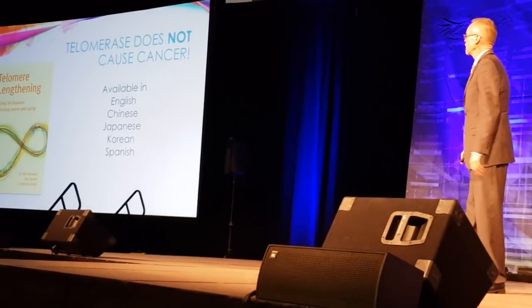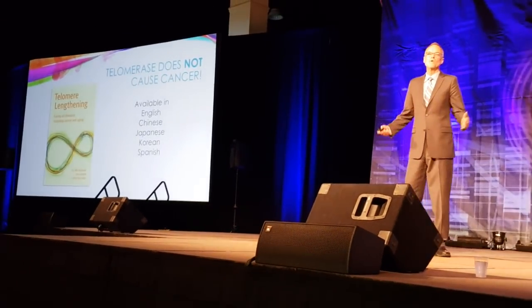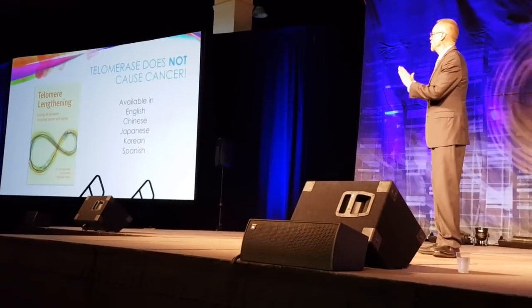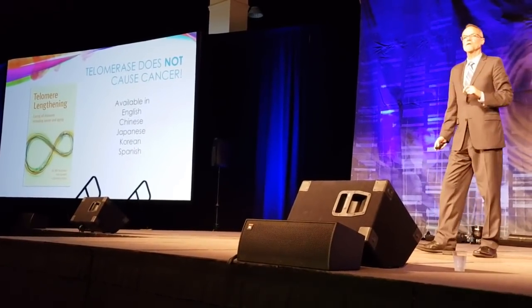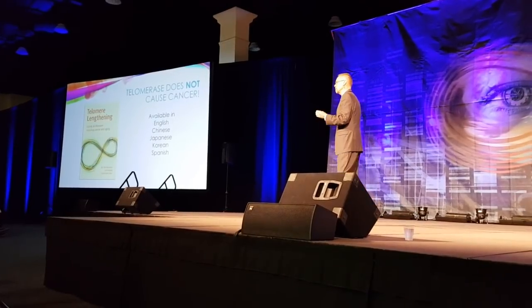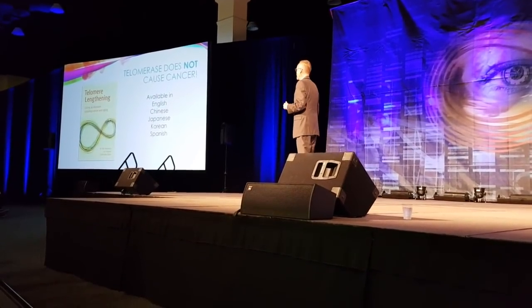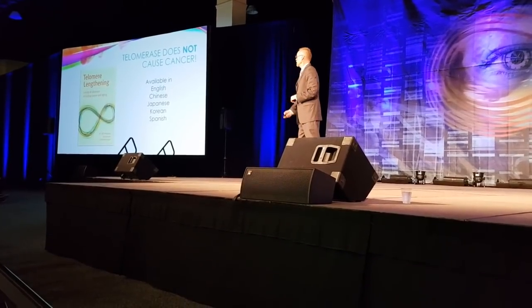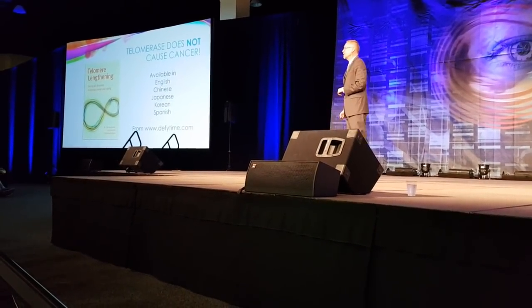I didn't have time because it says 12 seconds left here for me now, but one of the subjects I do like to talk about is telomerase and cancer. There's a rumor going around that telomerase causes cancer. Instead of proving it to you today, this book of mine describes it in great detail. It will prove to you that that's just a false rumor that's made up by people that don't have that strong a background in cancer. It's available in English, Chinese, Japanese, Korean, and Spanish, and it's available at defytime.com.